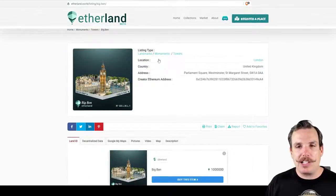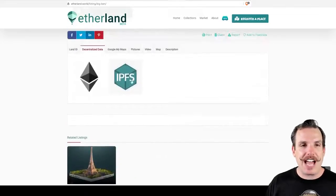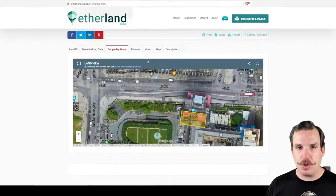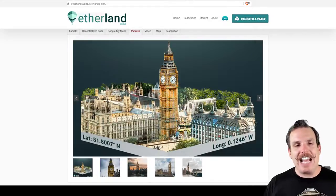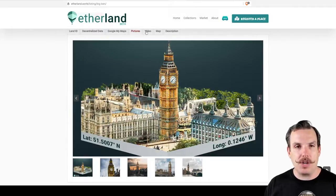So, it has all the basic stuff here, address, also the creator's Ethereum address, and then you can see all the information that has been associated with this. So there's the land ID, there's decentralized data that goes with IPFS and on Ethereum. You can check it out here on Google Maps, which shows exactly there. There's pictures that you can scroll through here, and I like how they create the NFTs too, with the lat and the long right here, with a little photo of it as well, so I think that's pretty cool.